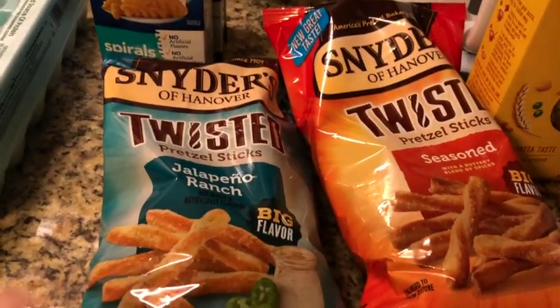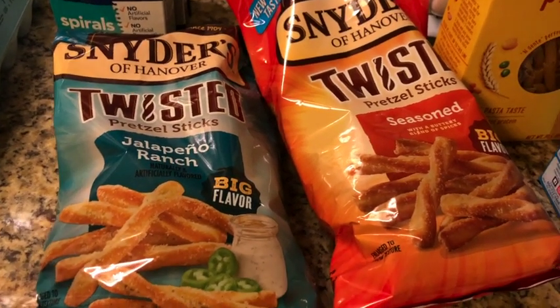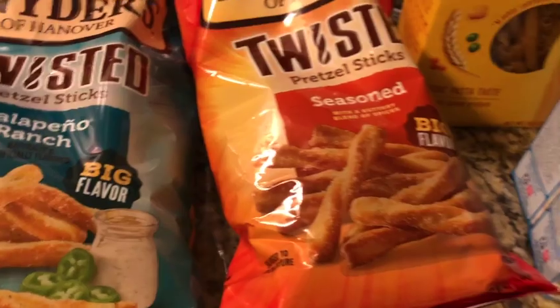And then for snacks, I decided to try some of these twisted pretzels. I keep seeing them advertised and I kind of wanted to try it. So I got the jalapeno ranch and this one, which is a buttery blend of spices.